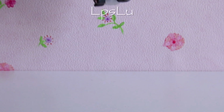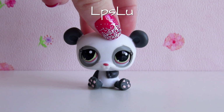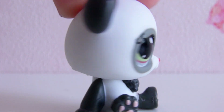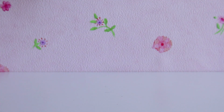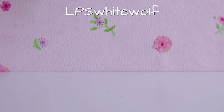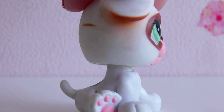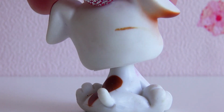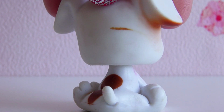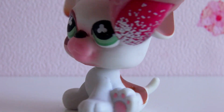Ice cream! Next trade package, I got this super cute panda, which I got from a super cute girl. Isn't she just adorable? I love her. Next package, I got this boxer dog. Over here, there's this mark, but you said that you got it this way. And, well, it was in the video, so it's really no problem.